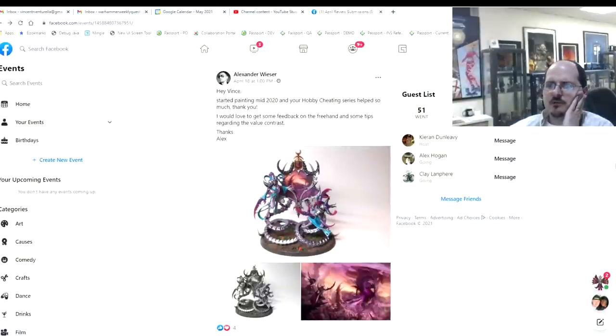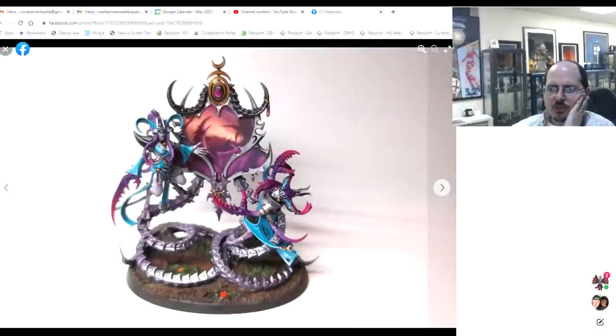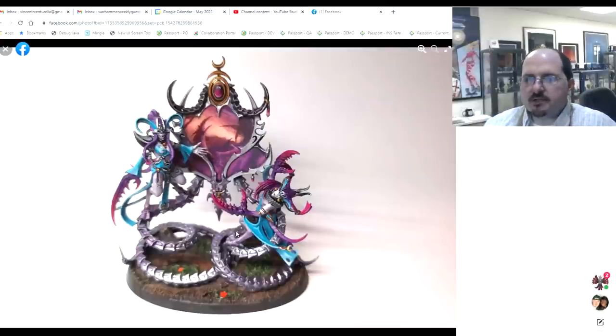Alexander, so love some feedback on the freehand and some tips regarding value contrast. Sure. So, simple answer on the value contrast is we do need to go farther. The metals are very flat. The skin of the demons is very flat. The hair of the demons is very flat, right? So we need more contrast by far on all those elements of the mini.